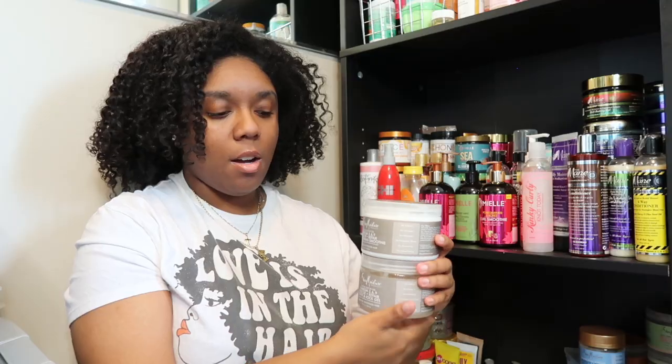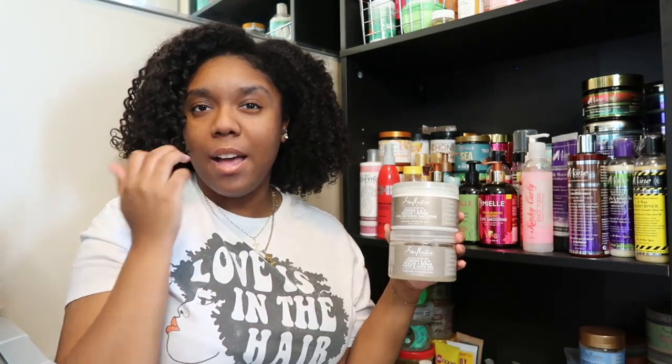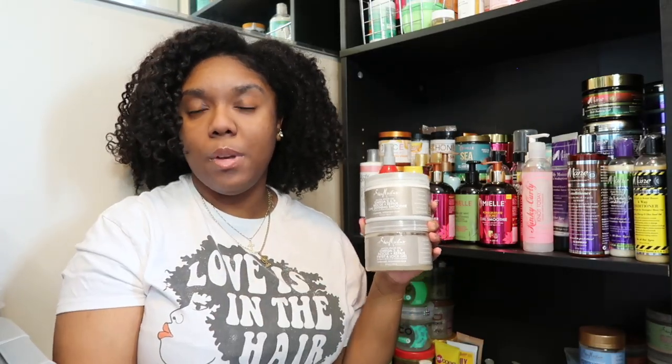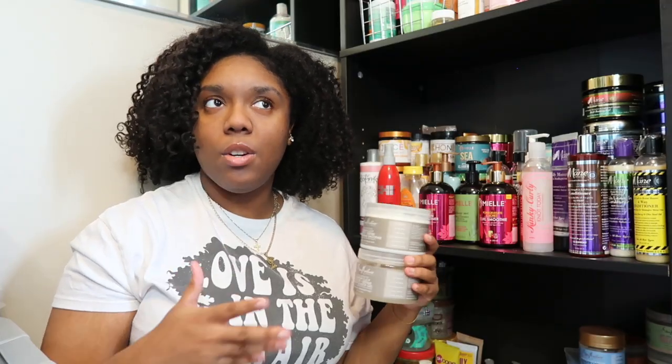And honestly, I haven't cracked these open because I have my Curl Enhancing Smoothie, my pudding. There's a couple different jar leave-ins that I have open, and I don't want to open these until those are gone. So next, I have the Shea Moisture Bond Repair Leave-In Conditioner.